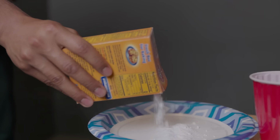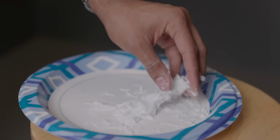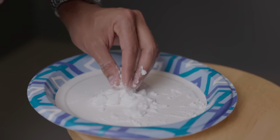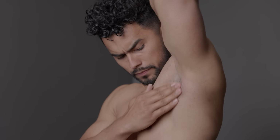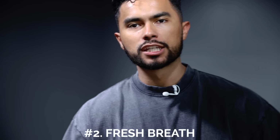Use a pure deodorant. All you want to do is grab some baking soda, add a little bit of water to the point that you can mix it and it feels pasty, almost like toothpaste. Then you're going to want to grab it and apply it to your armpits, let it dry, and you're good to go. Number 2 is fresh breath.